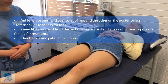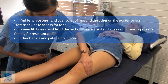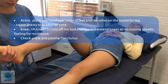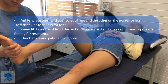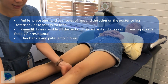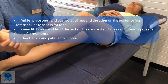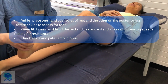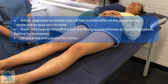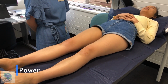And now I'm just going to check for clonus. And now ankle clonus. On the other side. Okay, great. So no abnormalities seen there, so that's good. Okay, so now I'm just going to test the power and the strength of your muscles.